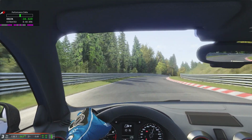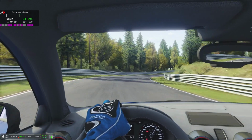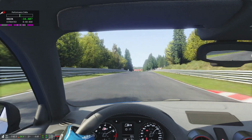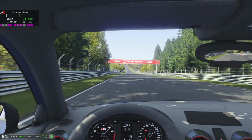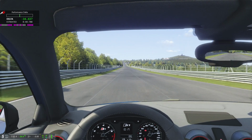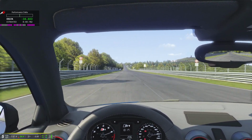Now I am literally chasing the lap time of the BMW. This is no longer how fast can the Audi go. This is more, watch that understeer. This is more how quickly can the Audi catch the BMW, or can it catch that BMW? 8:43, 4:38 to beat.